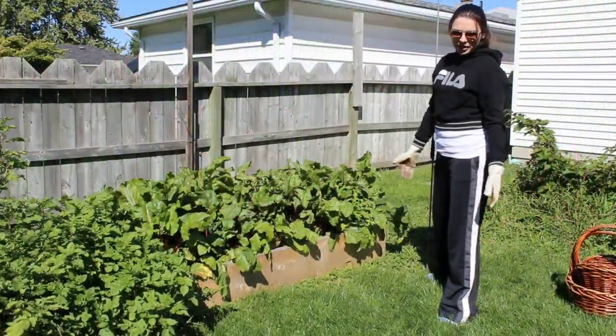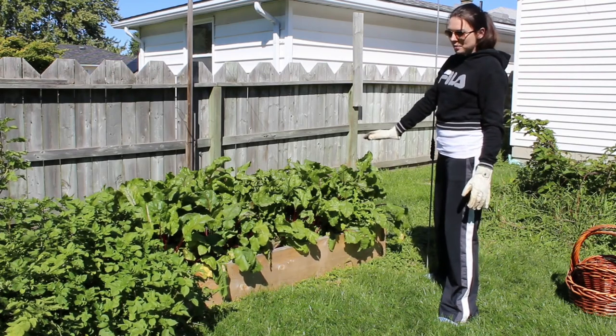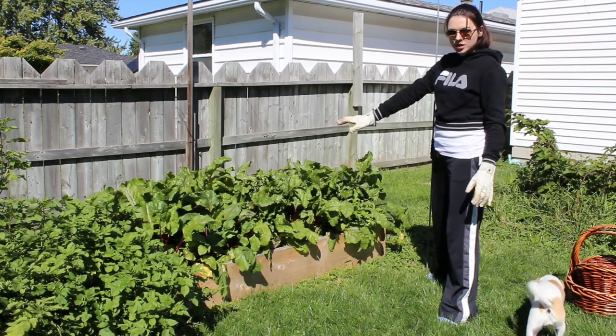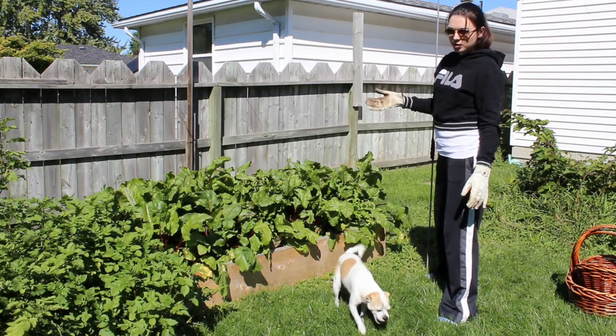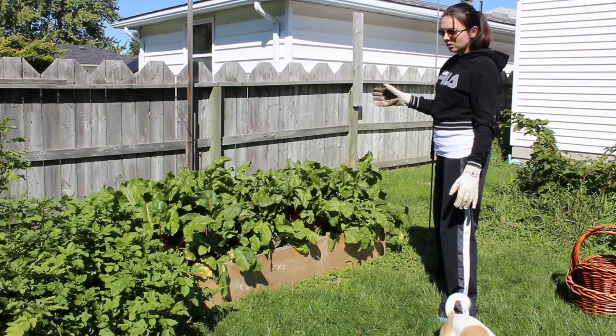Hey guys, welcome to my garden. Over here you'll see that I have my beets. This whole bed is full of my beets over here. So we're going to be pulling these out. I'm going to speed it up so you can get a closer view of this as well.